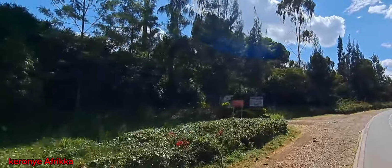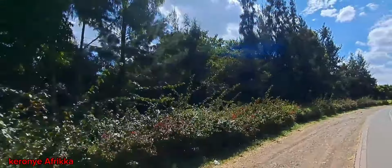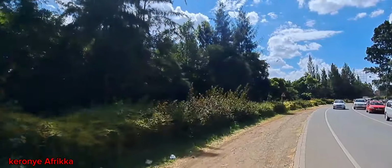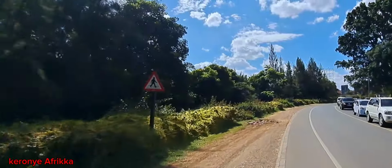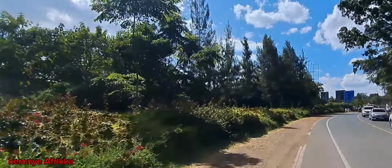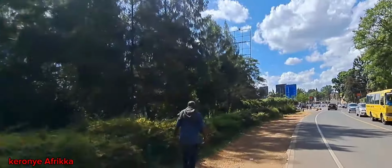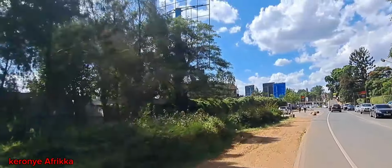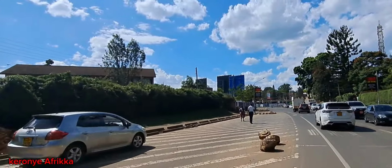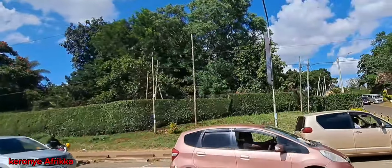So guys, as you can see, this is the Lavington Secondary School, in one of these rich neighborhoods, guys. As you can notice, there are no apartments in this area, compared to the Kilimani area, where people are complaining about their privacy because of tall buildings coming up day and night. But in this hood, the privacy is very secure, as you can see.